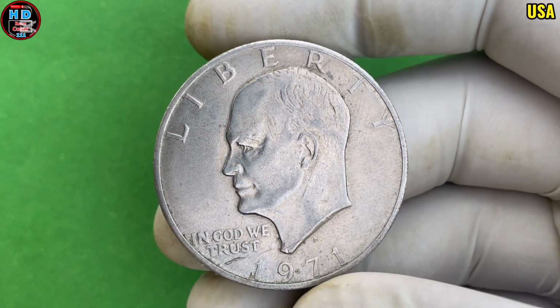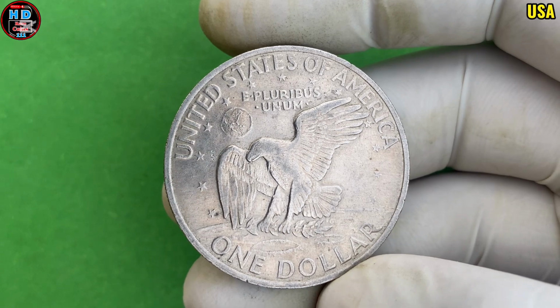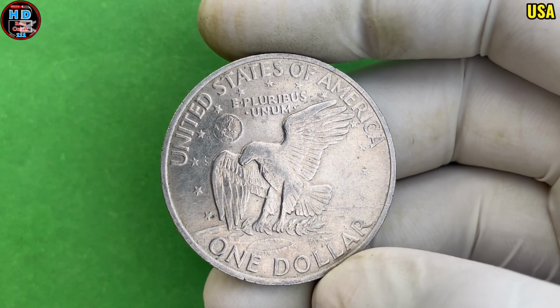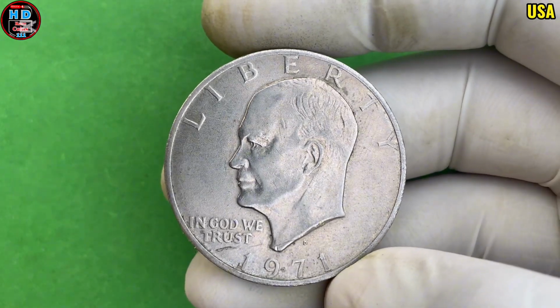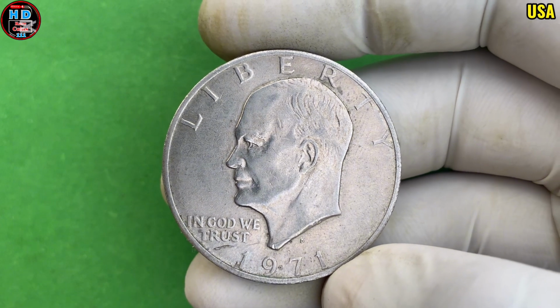Not all Eisenhower dollars were created equal. Coins that have remained in pristine condition, graded as MS-67 or higher, are incredibly scarce. The vast majority of Eisenhower dollars suffered from poor striking quality, bag marks, and general wear from circulation. This makes high-grade examples exceptionally rare and valuable.